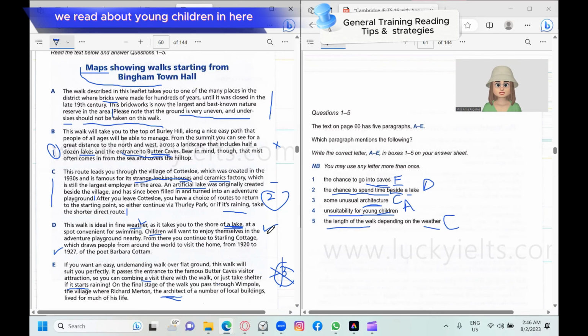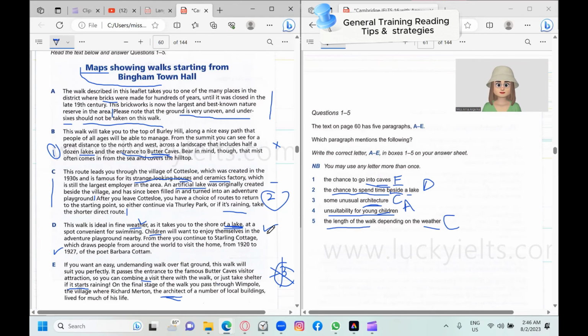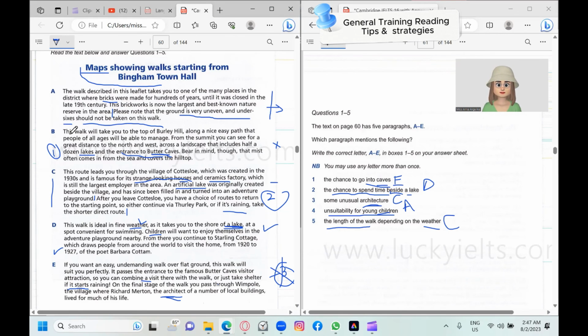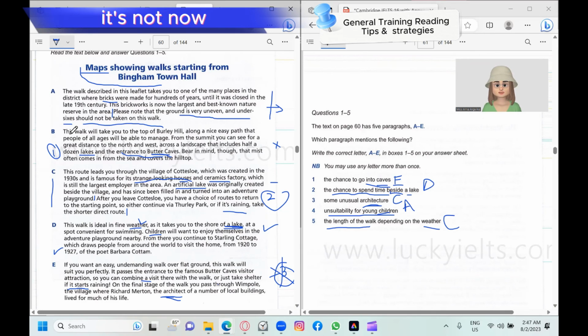Unsuitability for young children. We read about young children here, but there is no clarity about the word children, but they have mentioned that it's a dangerous place and not recommended for under 6s. People who are under the age of 6. Otherwise you would not be able to find it, but you have to pay attention a little bit. Why? Because this information is suitable for kids. So you can't keep on looking and scrolling D again and again. And the length of the walk, yes, they have talked about the walk everywhere.